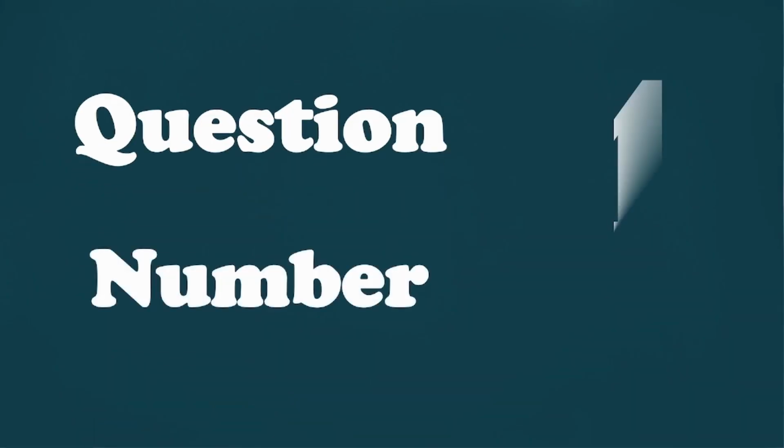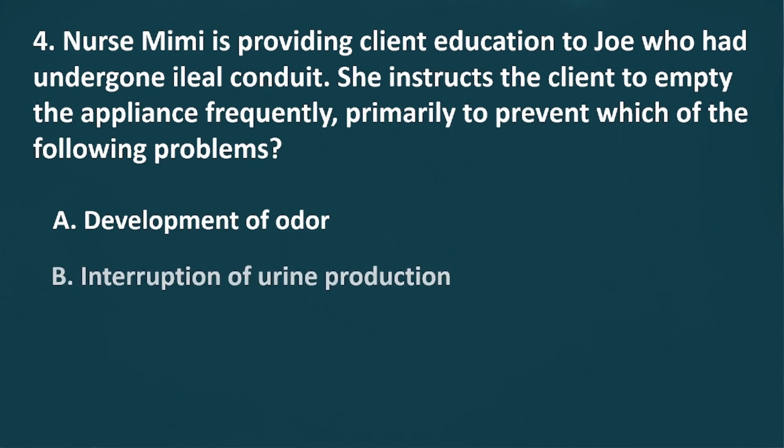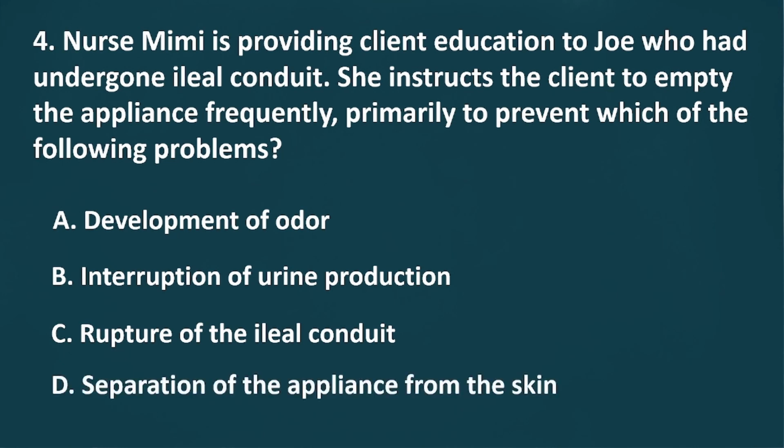Question number 4. Nurse Mimi is providing client education to Joe, who had undergone ileal conduit. She instructs the client to empty the appliance frequently, primarily to prevent which of the following problems? A. Development of odor. B. Interruption of urine production. C. Rupture of the ileal conduit. D. Separation of the appliance from the skin.